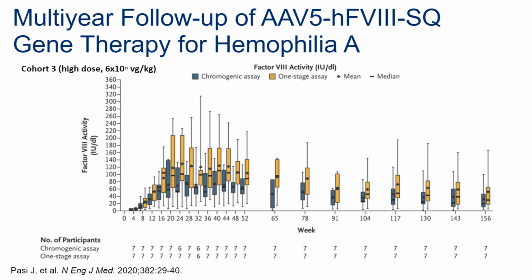The means and medians, as reflected by the diamonds and the dashed lines in this box and whisker plot, are decreasing. So from week 24 to week 52, there's a slight drop, and then a further drop from week 52 to week 104, and then a continued further drop from week 104 to week 156. I will say that the 4-year data was recently presented at World Federation of Hemophilia, and that level has continued to drop, albeit slowly. And so what we know from this product is that patients can achieve normal factor VIII levels and that over time there's a slow, steady decrease in those factor levels.